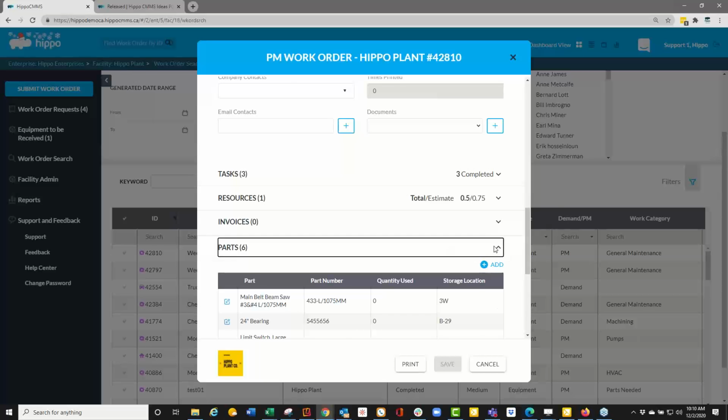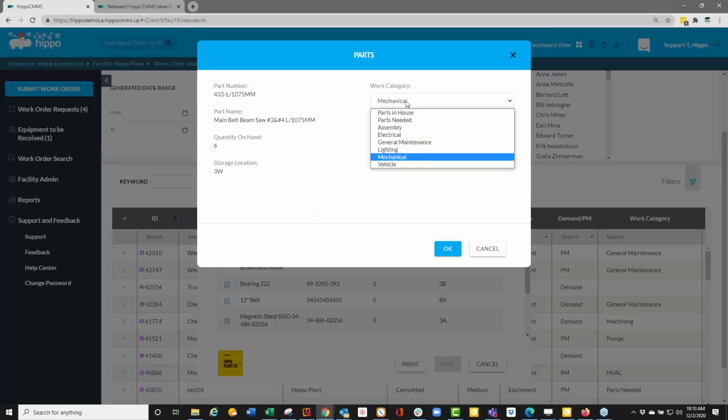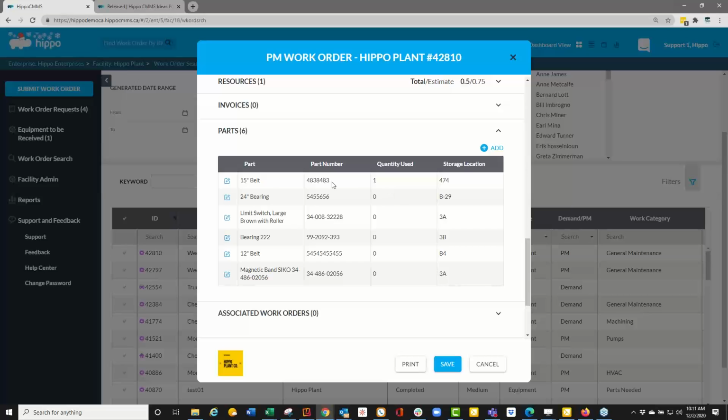If I go to my parts drop down, and let's say I forgot to add this belt to this particular work order, I have the ability to click on edit. I can go back into my part, select the part I need. I can see I have 15 on hand, so great for this work order. I forgot to indicate, let our inventory department that I've used one. Now that information has been added, and when I hit save, I've edited the work order details to that completed work order.